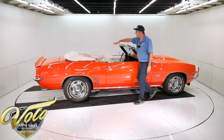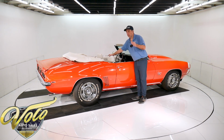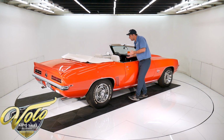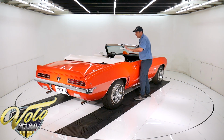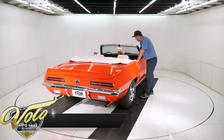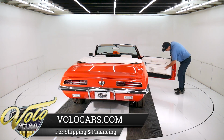Visors, the whole interior has been redone. It's white, so it's not brand new, and it's not ripped or torn. I don't even know what to say is wrong with it, but it's just not brand new white. But it's in excellent shape, really, and it's the Houndstooth Deluxe. Molded door panels. See the molded door panels? It's all part of the Deluxe.